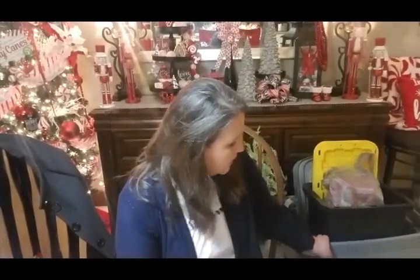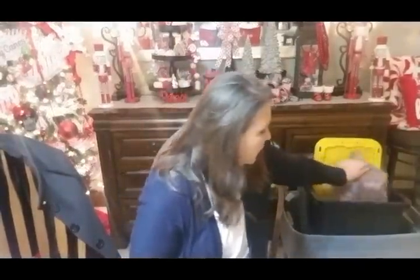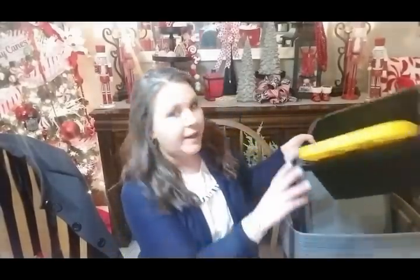Then we went over to Lowe's. Lowe's has these big gray tubs like this on sale right now for like $4.50. And I knew that I was going to need more tubs because I'm buying more Christmas stuff. Y'all, I'm a hot mess over here. But I went ahead and picked up 8 of these little plastic tubs from Lowe's. And then while we were there, I got one of these like this.